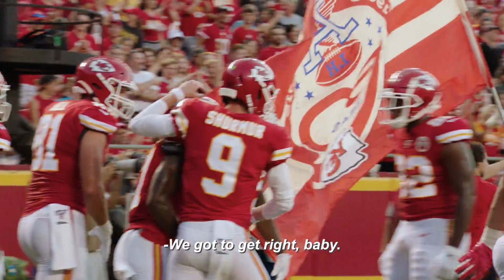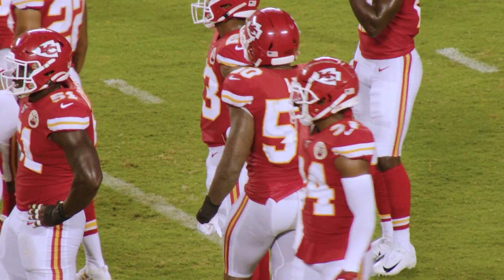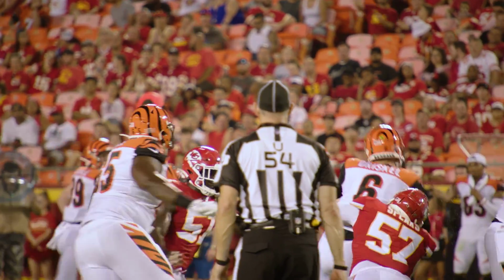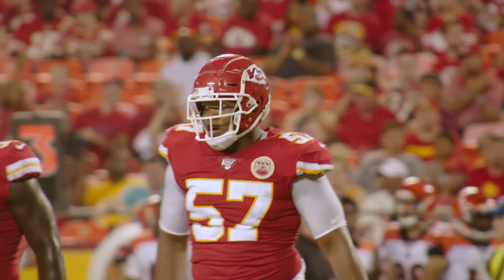Hey, we gotta get right, man. We gotta keep running them routes, man. All right? Hey, keep doing your thing, boy. So, let's go. Hey, let's get off the field right here, fellas. 12 seconds left in the half. Chiefs lead by 10. Driscoll again will be sacked. Breland Speaks comes in from the back porch. Breland Speaks on the sack.